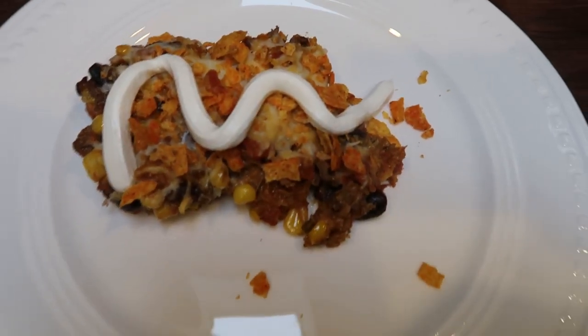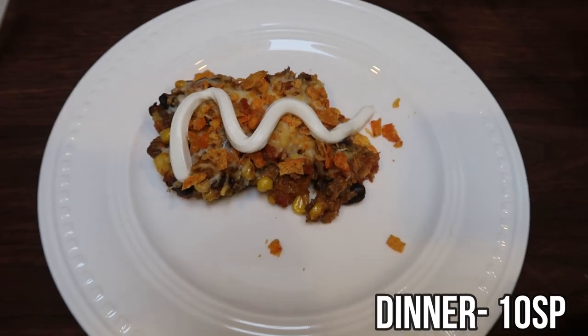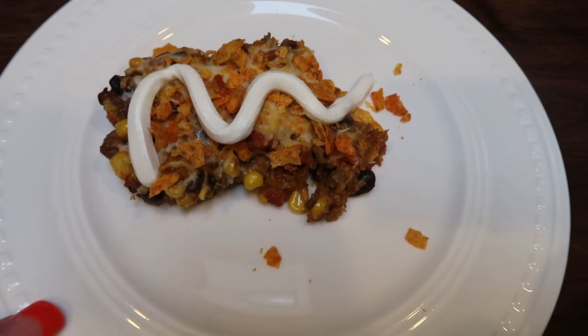So here is my dinner. That's 1/8 of the casserole. So it's a pretty good size. Again, it is 8 points on blue and purple and 11 on the green plan, 347 calories.